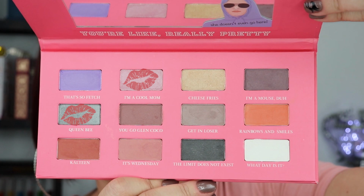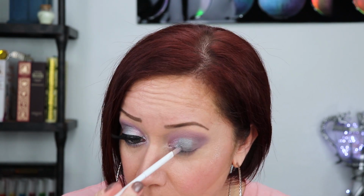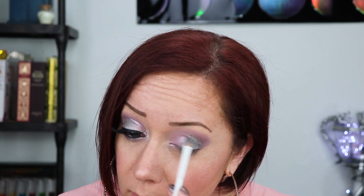Just like before, I'm going back into those same two shades with a wet brush just to really intensify the colors as much as possible. So I'm just going back and forth between the pink and gray and blending them together. And I'm also bringing the gray a little bit more onto the outer portion of the eye. I also decided to put I'm a Cool Mom on the inner corner of the eye as a highlight.